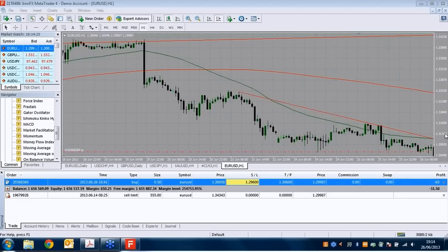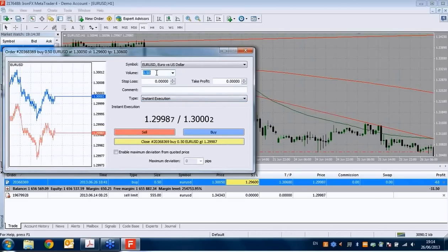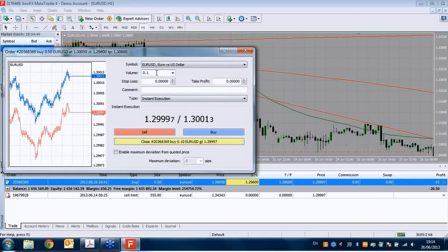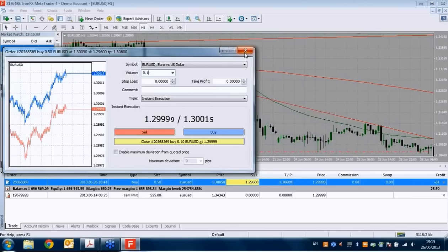Hassan is asking how we close half the entry. You basically click on the open entry. You have this window opening. You go to the volume on the top. Let's say now we want to close 0.01. You write it and you press close. I will leave this one because we will have another seminar for my next course, so that we can use this as an example.